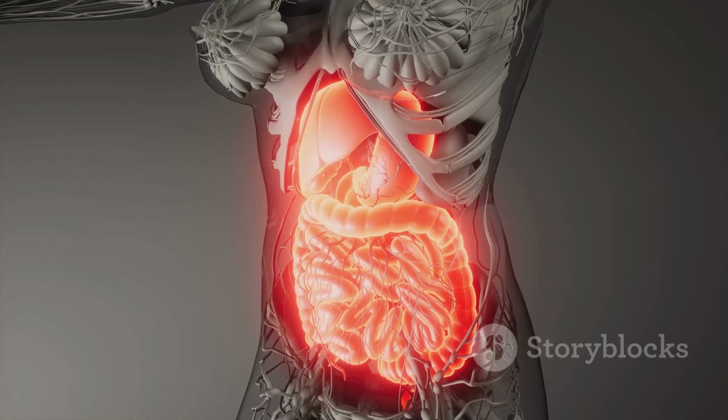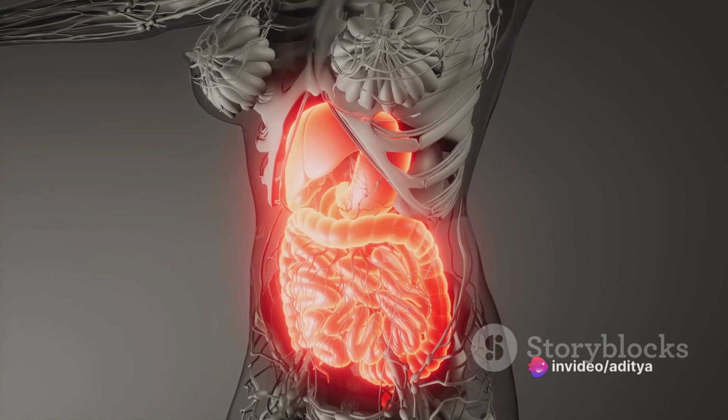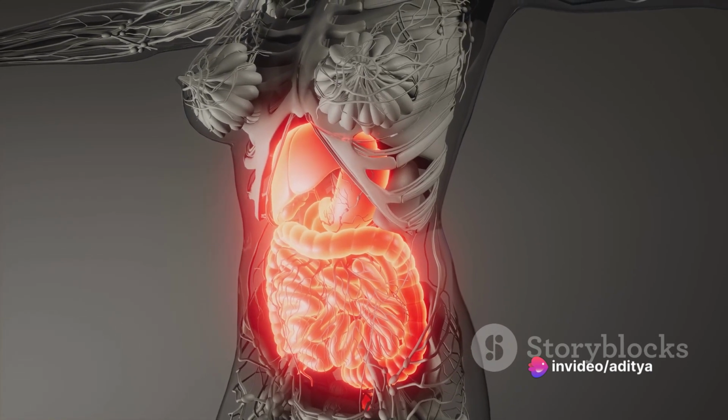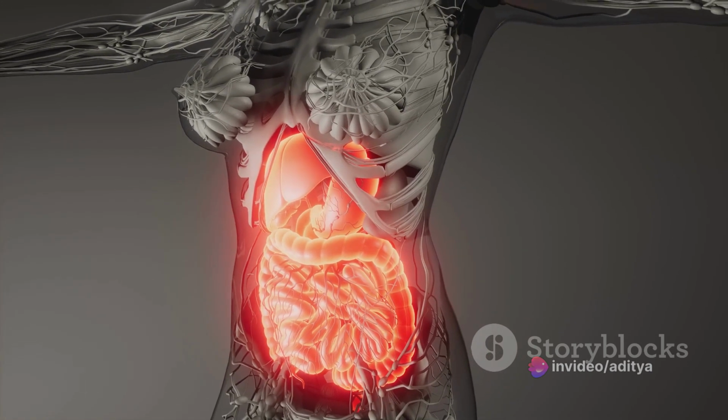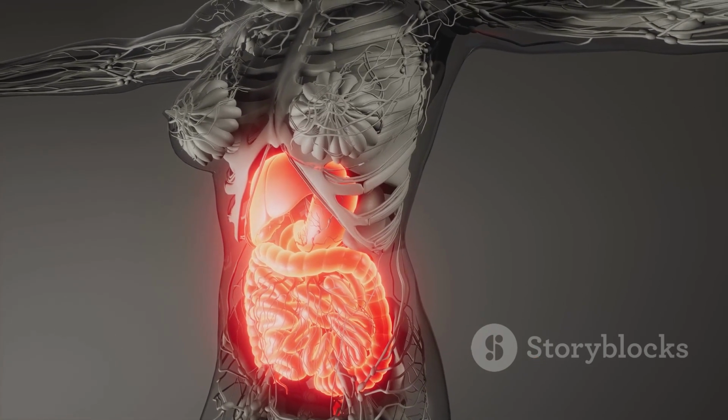And let's not forget the liver, the unsung hero of digestion. With its triple role in digestion, detoxification, and storage, it's an organ that truly does it all. Visualize a detailed picture of the liver, tirelessly working to keep our bodies toxin-free.